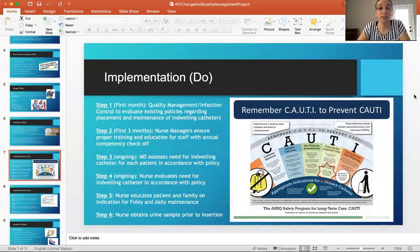Implementation. This is the do part of our plan. Within the first month, quality management and infection control need to evaluate existing policies regarding placement and maintenance of indwelling catheters. Within the first 3 months, the nurse managers need to ensure proper training and education for the staff with an annual competency checkoff. At our facility, we're going to do this twice a year.